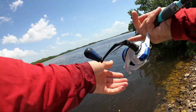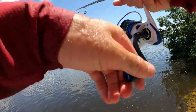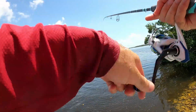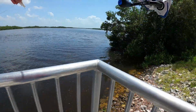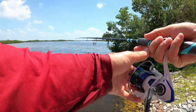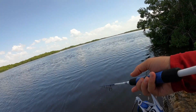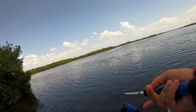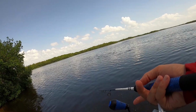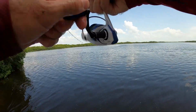Oop, he's already getting hit. He is already getting hit. Ah, he's off. That was quick. I keep getting picked up by something right out here, and for some reason I cannot hook up on him. Oop, there's a fish. There he is. I got him.